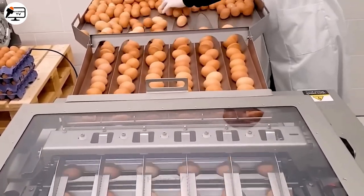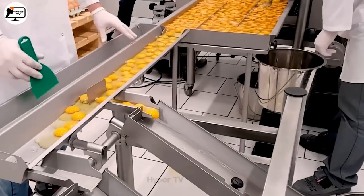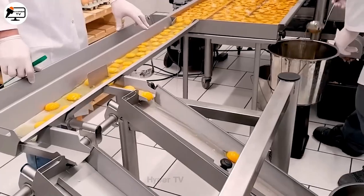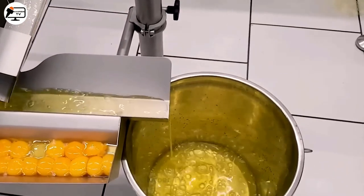It uses 6 cutting sets to split eggshells and separate yolks from egg whites. Its ability to provide a full separation guarantees food safety and hygiene.